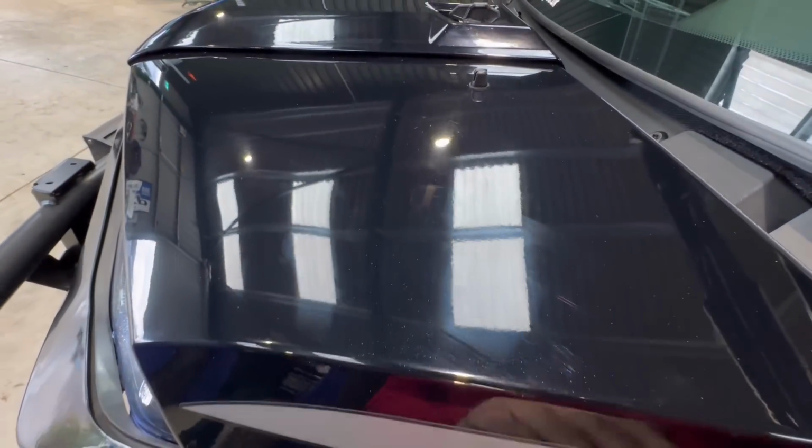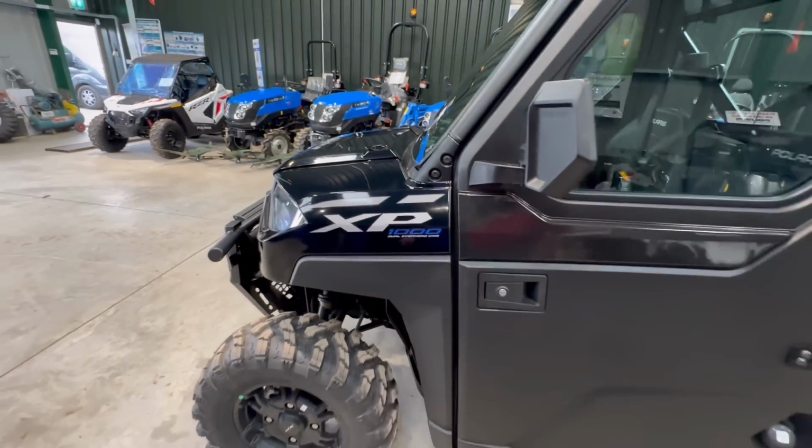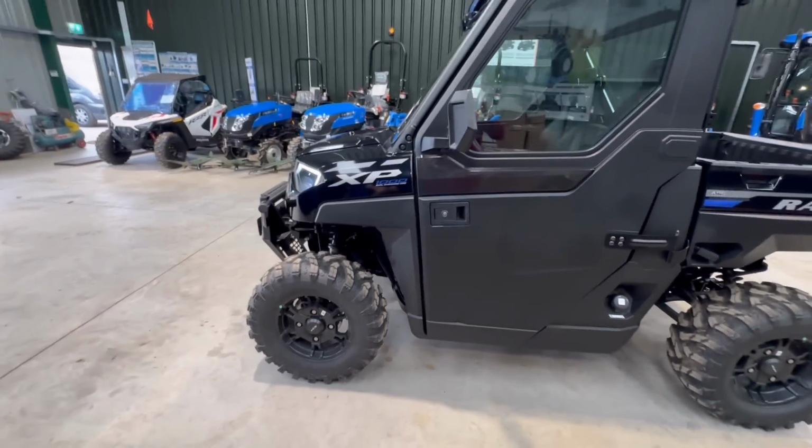It's like a deluxe colour. Is it? It's like a sort of pearlescent metallic blue. That's it. Yeah. So just give us a bit of a brief on it then, please.